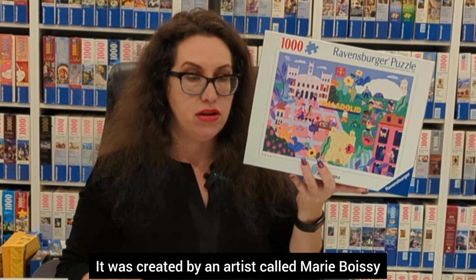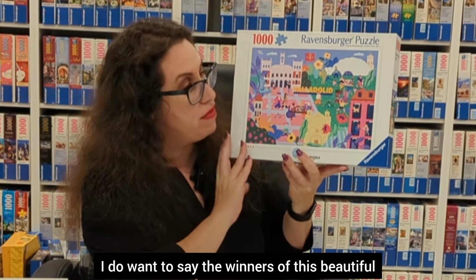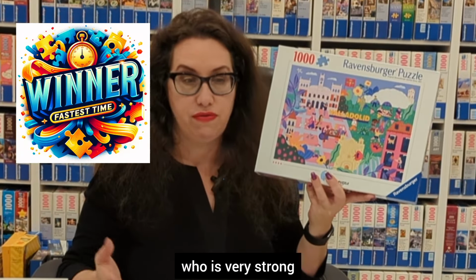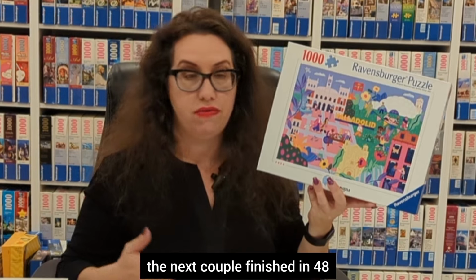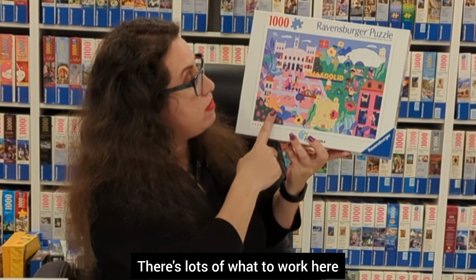It was created by an artist called Marie Boissy, and I don't actually know who that is. I do want to say the winners of this beautiful puzzle were from the Czech Republic, Teresa and Marketa, which is very strong. They did this puzzle together in 47 minutes and 41 seconds. And quickly after them, the next couple finished in 48 minutes and 6 seconds and then 49:09. So again, pretty amazing.